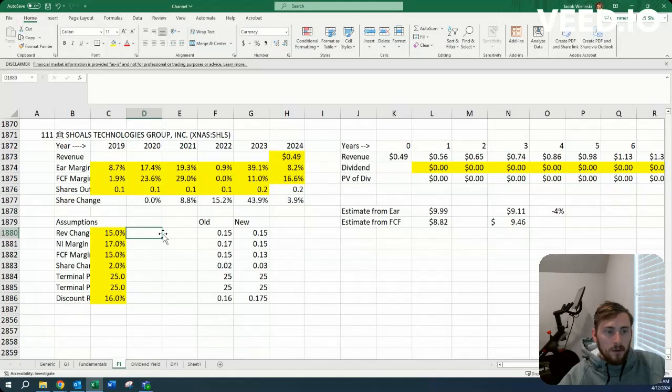Howdy, Jacob here. Today we're going to do a more in-depth analysis on Shoals Technologies, company 111 of our high ROIC screener. It got within 10% of our initial buy price, so I wanted to do a deeper dive.